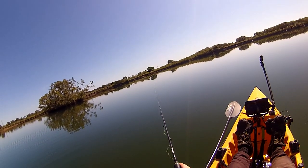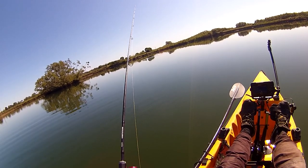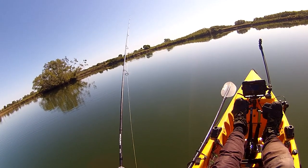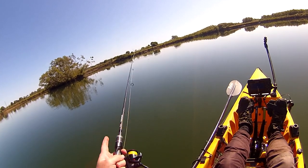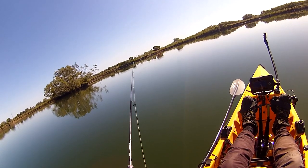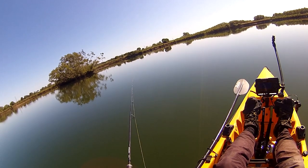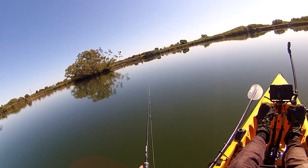Going on the 4-inch diesels in purple glimmer, I think it's called. So it's a very light, natural colour, very bright conditions, clear water. I've got the big red eye with the yellow jig head on it, bit of a strike trigger. Going to try this for about 10 minutes or so, and I'm going to head up into the flats and finish my session off there.